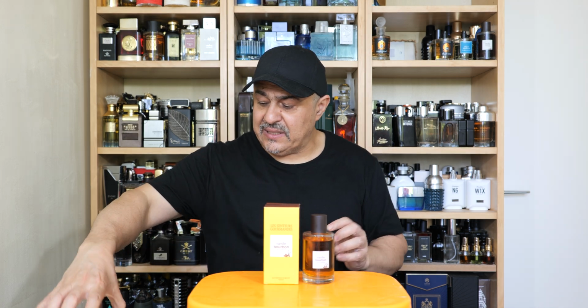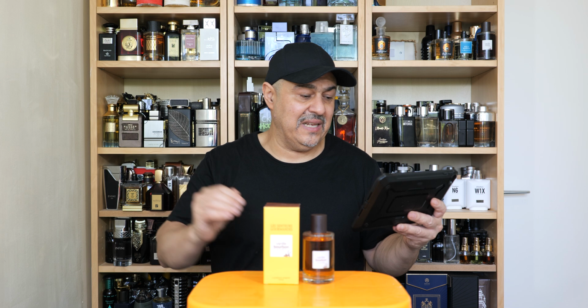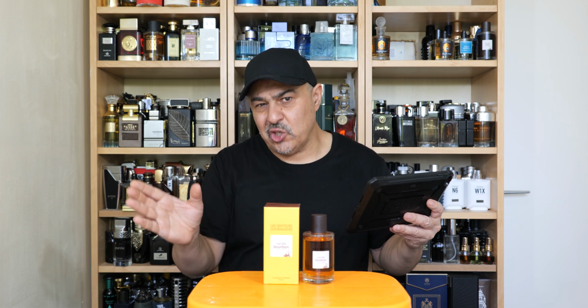Okay, and let me read you the ingredients. We take it from there. So on top we have vanilla. Yes, this is dominated by vanilla, more vanilla. In the mid we have toffee, anise, and red berries. I'm not getting that much toffee. I'm getting more like chocolate than toffee.